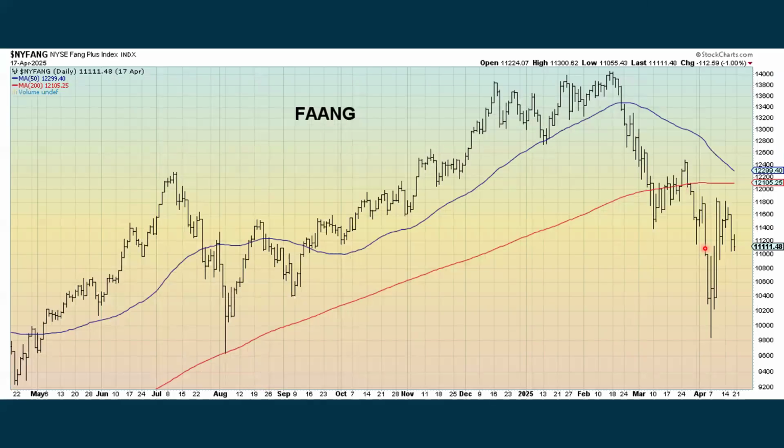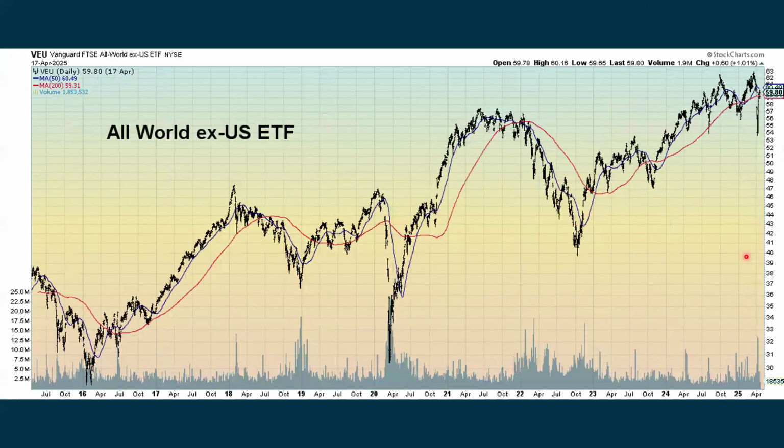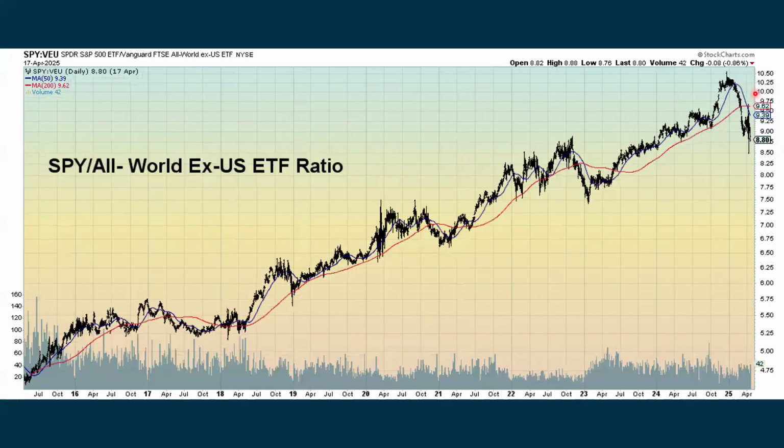The FANG index, a lot of weakness, not quite into a downtrend yet. ARK, same thing, a lot of weakness, but not really in a downtrend, at least yet. Then all world, when you take out all the US stocks, they're actually holding up a little bit better. They're still in an uptrend. But when we put the US stocks back in and do a ratio, this is in a downtrend. This means US stocks are underperforming the rest of the world stocks for right now.